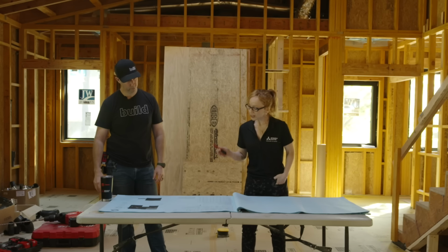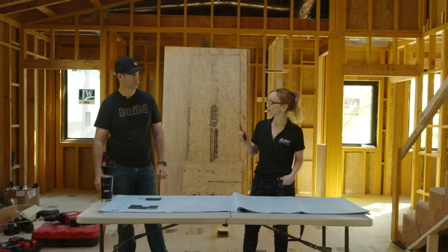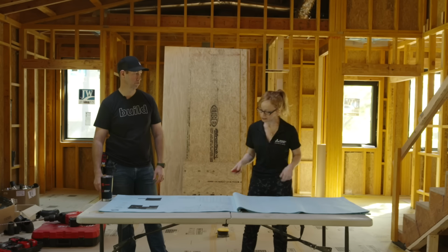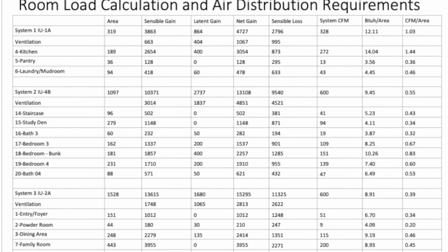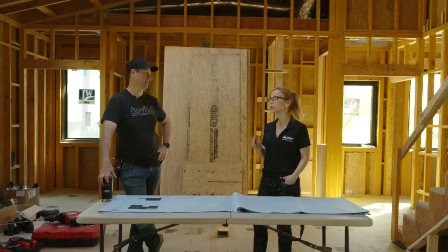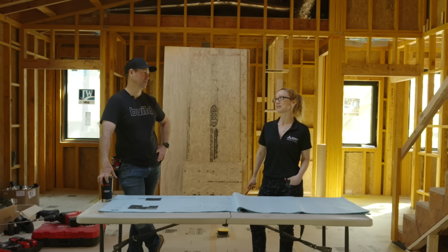Yep. So what happens with low load spaces is when you have ventilation systems bringing in continuous outdoor air, that ventilation load ends up being a bigger piece of the load pie. And so we see that showing up here, like in this system 2, where the net gain is 13,000 BTUH and the ventilation load is almost 5,000. Wow. So it's more than a third of the overall load just associated with that ventilation air, which is really important to include because your building envelope is going to be so tight.